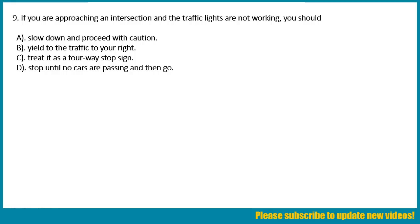Question 9. If you are approaching an intersection and the traffic lights are not working, you should A. Slow down and proceed with caution. B. Yield to the traffic to your right. C. Treat it as a four-way stop sign. D. Stop until no cars are passing and then go.